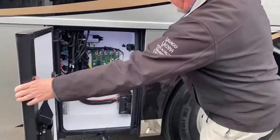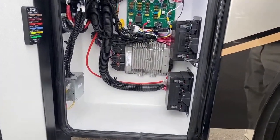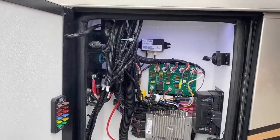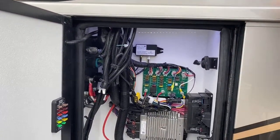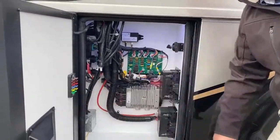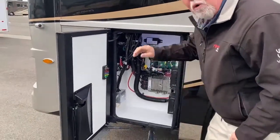And then this final compartment, these are a lot of the circuits for the chassis itself. So if you've got blinkers that aren't working, or a light that's out, or maybe your seat's not moving, you can figure out which fuse it is. They do give you some spare fuses here. And again, everything is labeled, so you know what you're looking for.